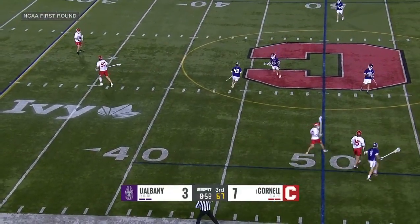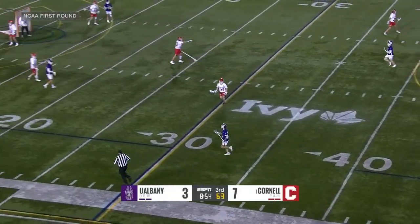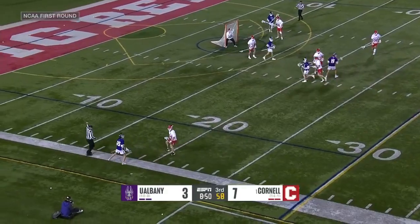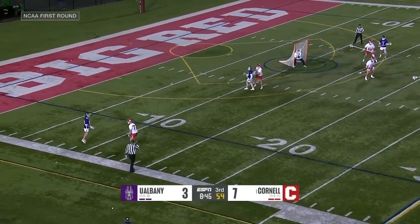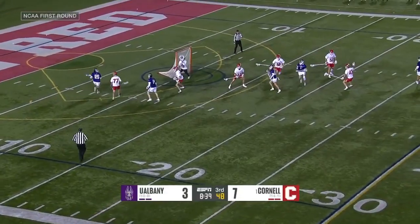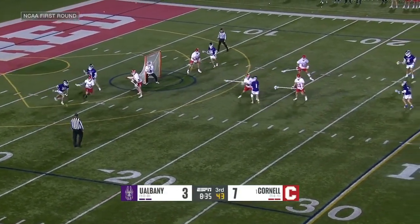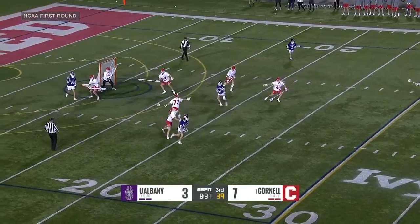What can the Great Danes do offensively, Jules, to ignite some offense? Their defense has played their hearts out to keep this within striking distance, but as Cornell starts to separate, they've got to find something offensively. We talked to Coach Scott Marr at the half. What stood out to me was the one-on-one dodging. I just feel like there's a little bit too much of that. I want to see them attack their matchup, draw some attention, get the ball hot, get everyone involved, get Silas Richmond the ball on the backside after some attention has been drawn.